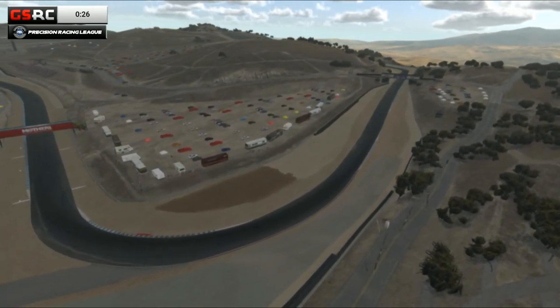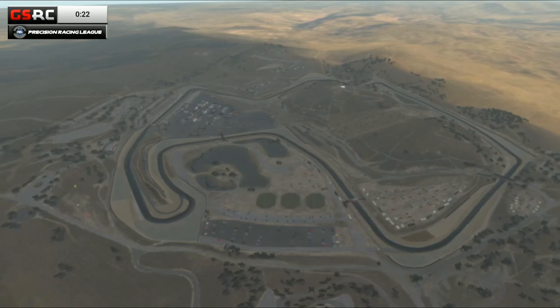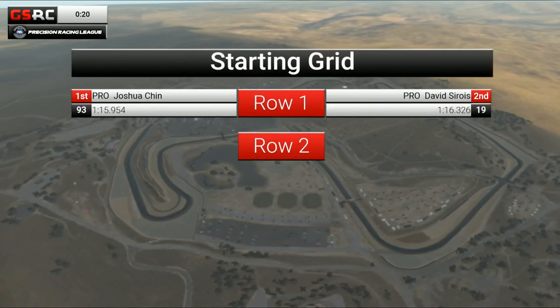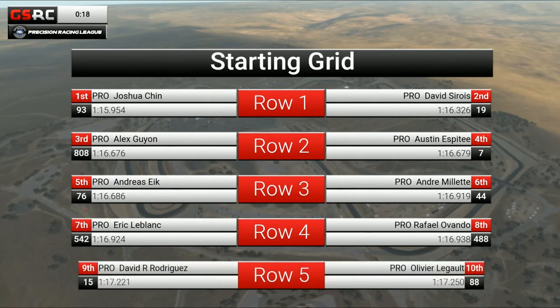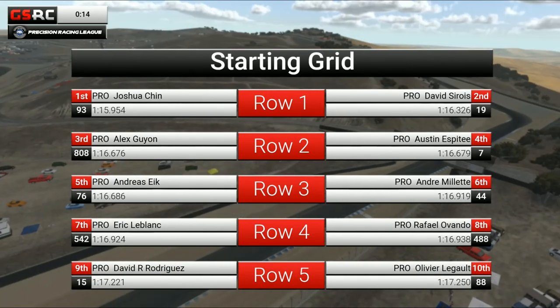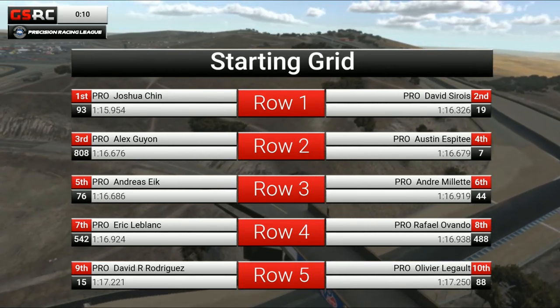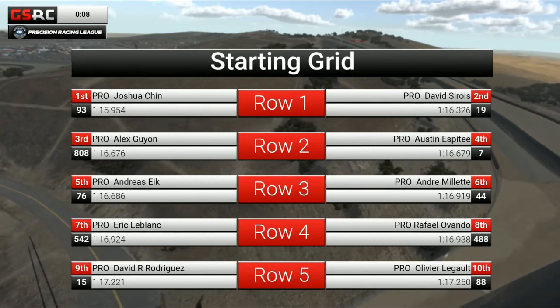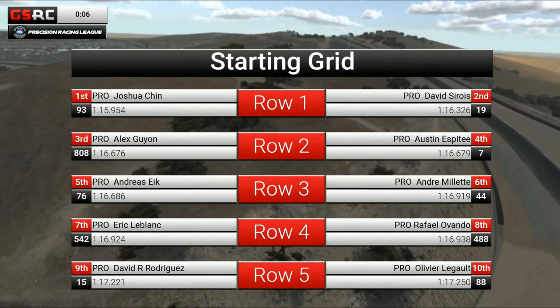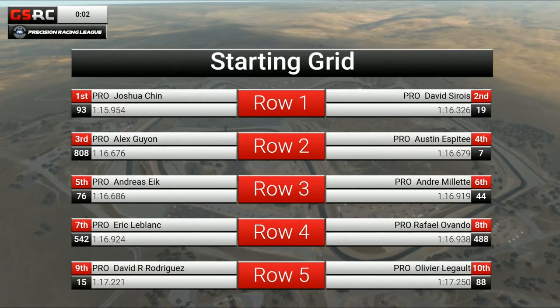That's everybody. So with our grid set, let's go through our starting order today. It is a big field out here. Josh Chin managed to get the pole, as we kind of figured he would. He got it down to a 15.9 in the end. David Sirois will be starting next to him in second. Guyon, in the dying stages, manages to put it into third place with Espedy as well, heading up to P4. Andreas Ike down to fifth for him.